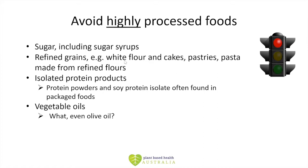Also stay away from refined grains like white flour that's used to make cakes, pastries, and also pasta that's made from refined flours. I'll make a special mention: if you're gluten-free, sometimes gluten-free pasta is actually even more highly refined than a normal white wheat pasta. So be very careful with those, or stay away from them altogether.